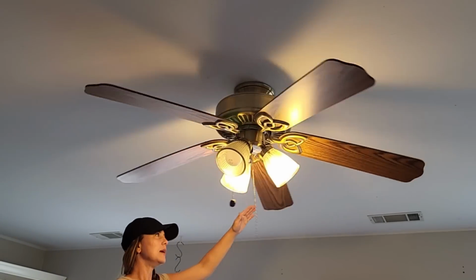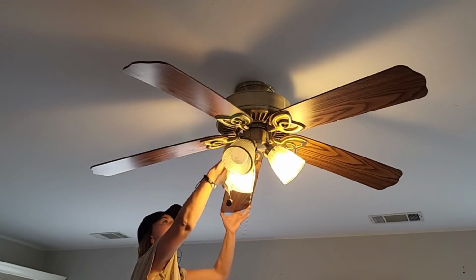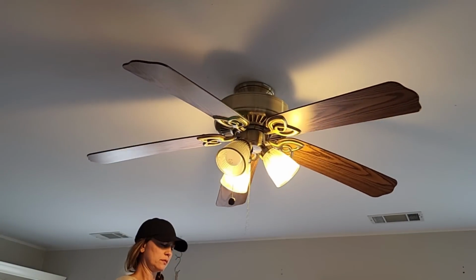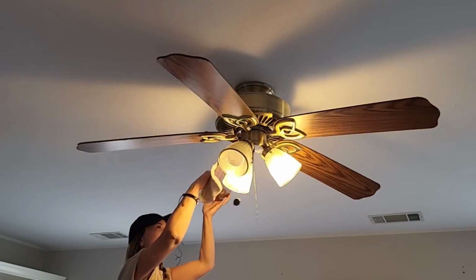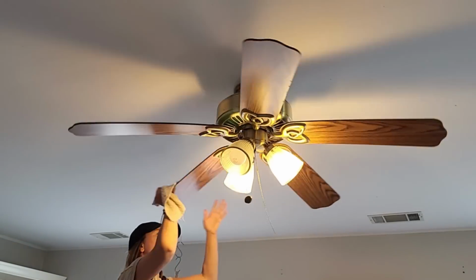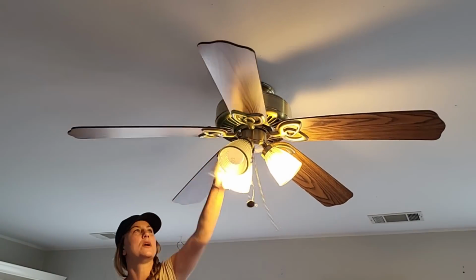So that's one of my tips: if you have a handheld vacuum, just bust it out and go over all the surfaces. And I did end up doing that on mostly all of the surfaces before giving it a good wipe down like I am now. I'm using a microfiber cloth with the Pledge lemon cleaner, and I'm just shining it up really good, just wiping off any excess dust and getting it nice and clean.